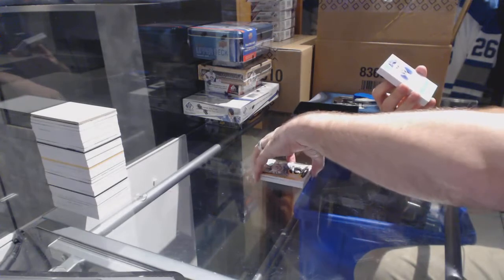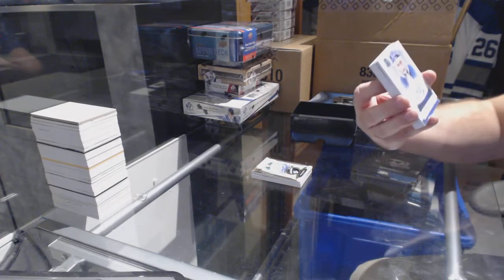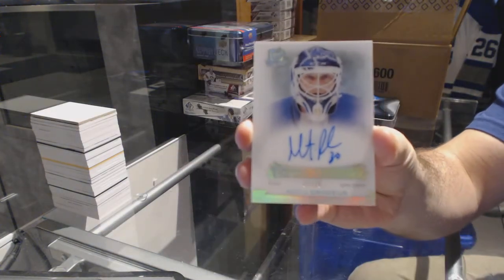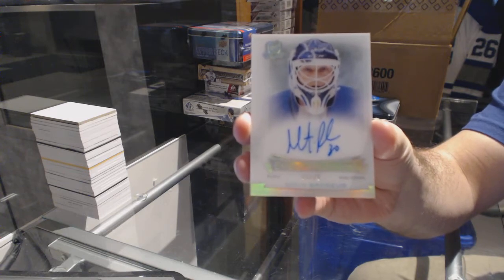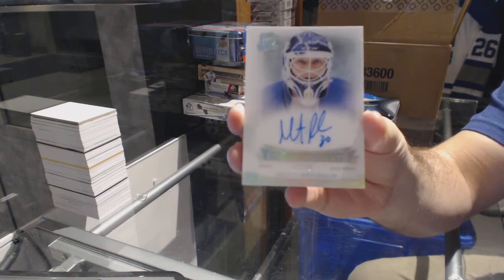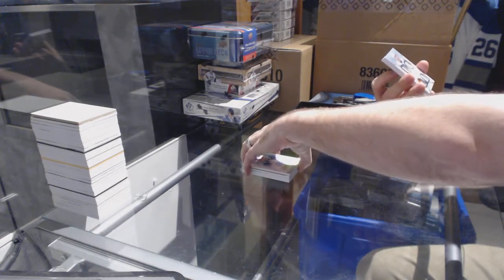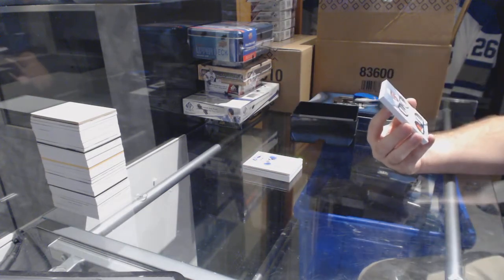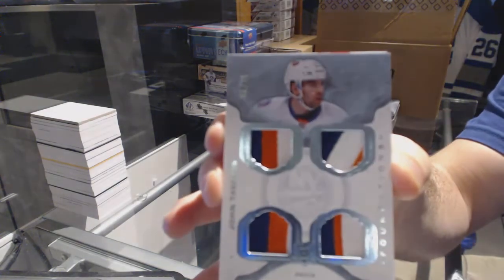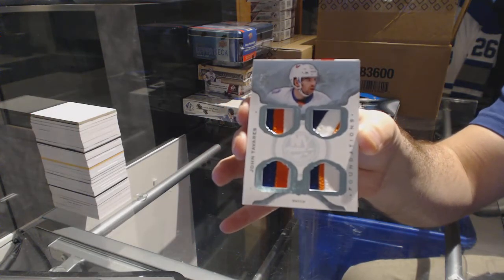We've got for the St. Louis Blues a short print enshrinements auto numbered to 25, Marty Brodeur. For the Islanders, this is a solid pack. A Cup Foundations quad patch numbered 6 of 10, John Tavares. Quad patch for the Islanders.